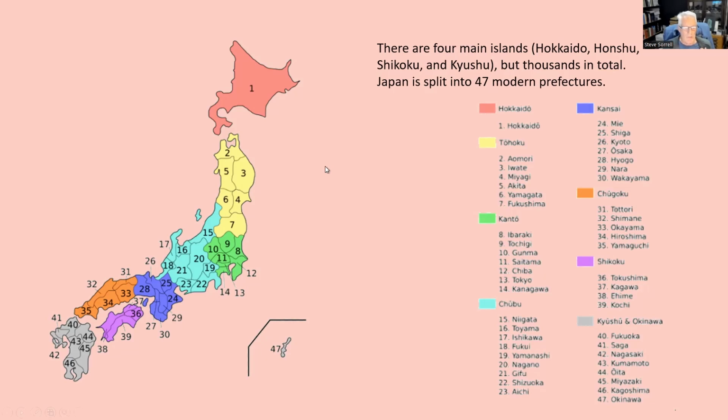Okay, so Japan itself is made up predominantly of four main islands, Hokkaido at the top, Honshu here, and the other two down the bottom. But there are many thousands of islands in total. And it's split into 47 modern prefectures. They've changed over time. And the interesting thing is the second largest island, which is Hokkaido, is one prefecture, whereas the smaller ones down the bottom, if you can see my cursor, they're split into multiple ones.